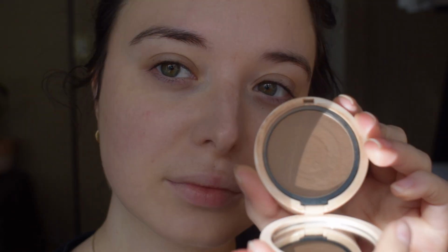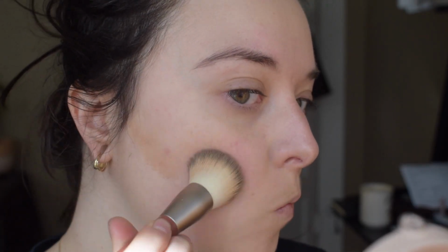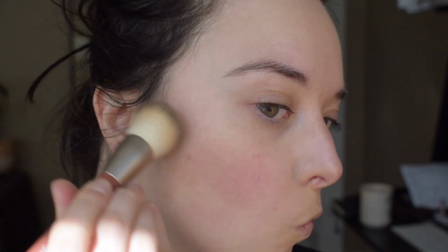Okay, next is this beauty. This is by Armani Beauty. This is the Armani Beauty Neo Nude Melting Color Balm. These names are just so long. I have this in the shade 21.